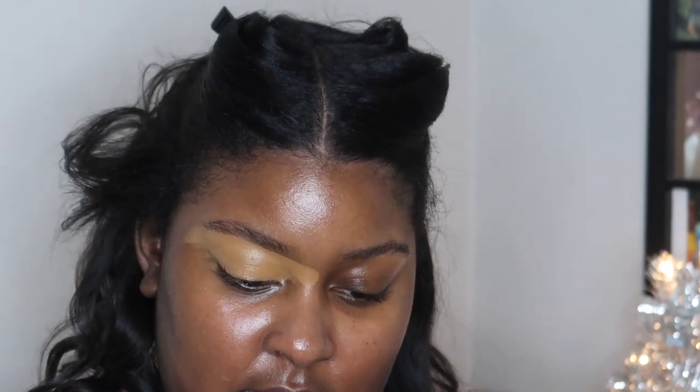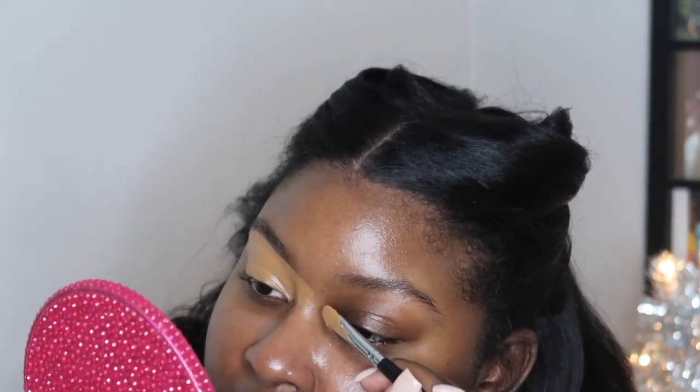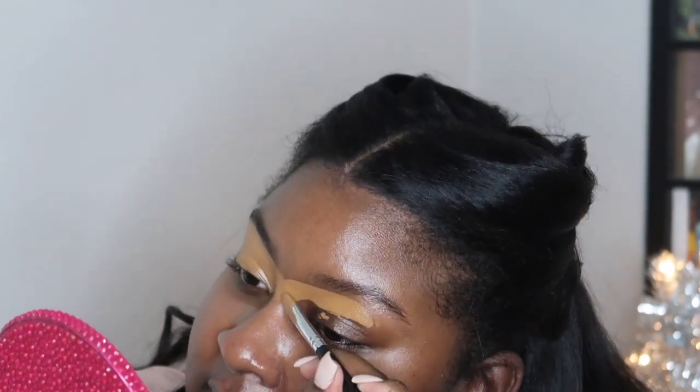Let me zoom y'all in a little bit. Come closer, y'all. Come closer. Let me zoom y'all in. There we go. So let me go ahead and finish concealing. I'm just gonna bring it all the way down, and do the same on the other brow. I feel like this technique makes my brows look way sharper than filling them in first for some reason. This also helps get your brows as even as possible, because you see what's going on.